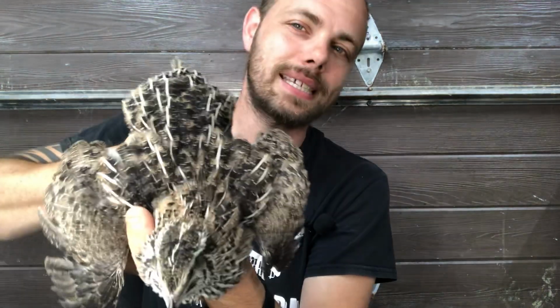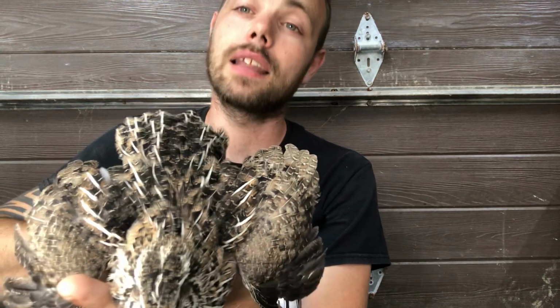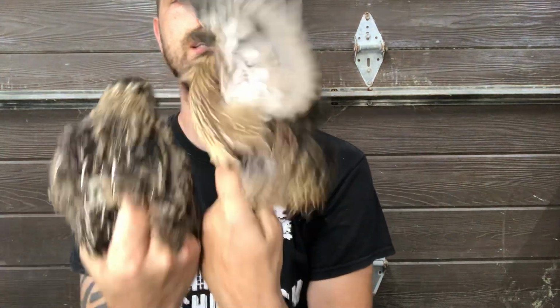Now, you might see this and say, that resembles a lot of the feather markings like a Jumbo Wild. It does. I'm going to show you what the Jumbo Wild looks like compared to it, even though we've done a video on it. But you will definitely see a difference. If I can get his feet, there we go. You can definitely see a difference.